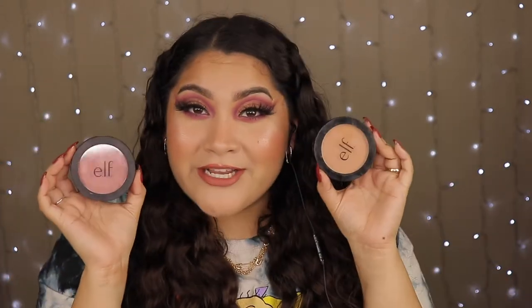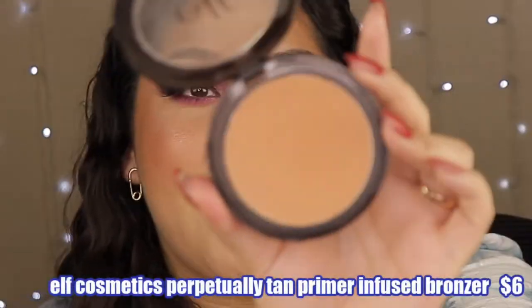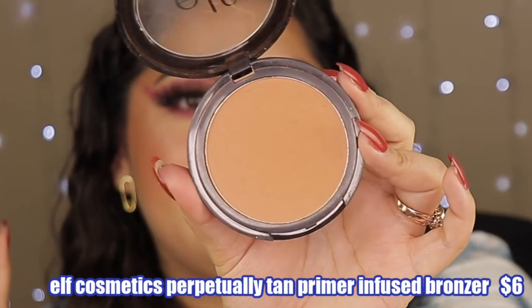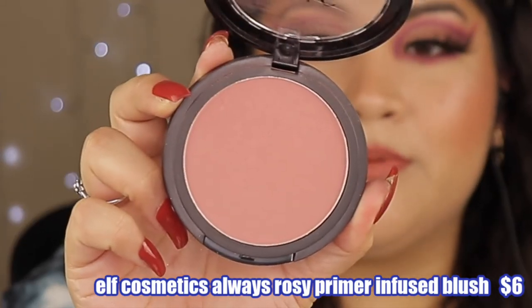So I have some oldies but goodies. You guys know I love this formula. These have been in my favorites countless times, over and over again. This is the e.l.f. Primer Infused Bronzer in the color Perpetually Tan. And then this one right here is the Primer Infused Blush. And I think this one is Always Rosy.